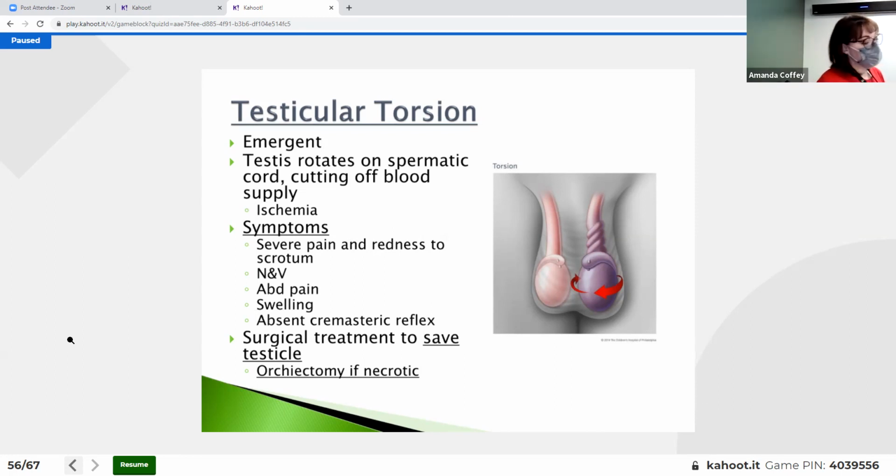Surgical treatment is important to save the testicle. So they could do what's called an orchiectomy if it's necrotic. They would have to remove that testicle if it's already showing signs of necrosis, okay? Because it's not going to be viable.